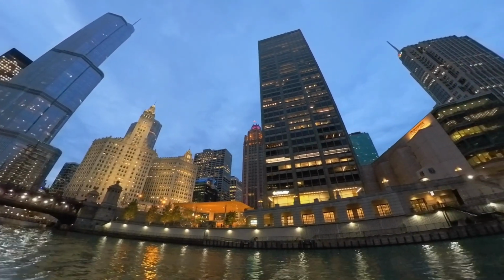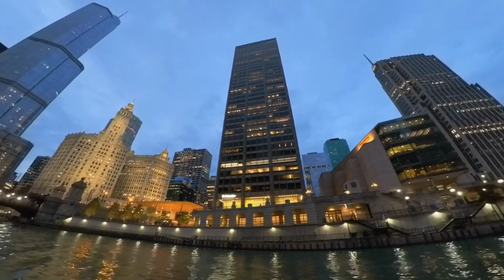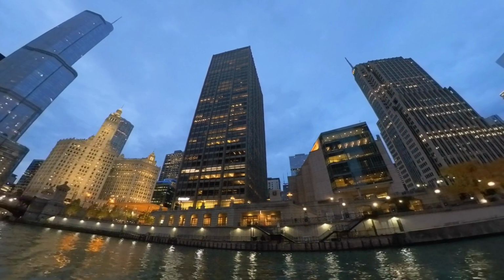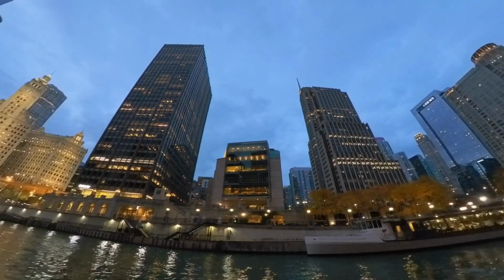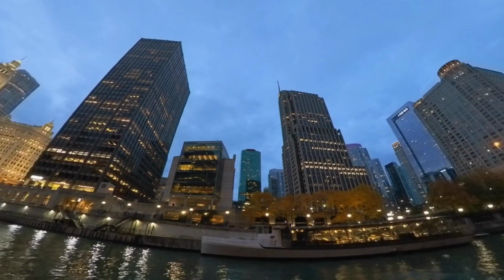All right, you can see that lit up television network logo on your left-hand side. That is going to be NBC Tower. Now, if you've ever been to New York City, maybe you've seen 30 Rockefeller Center, where NBC was founded and still operates out of today. This is an exact replica of that building. And that's on purpose. But this is our sister station here in Chicago.